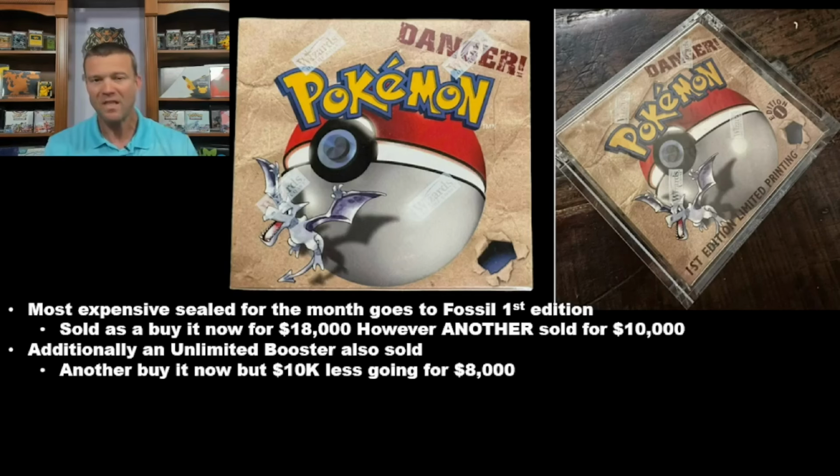And I will tell you, the seller on that auction had a little bit of a lower buyer rating, right? So I think they only had 7 reviews versus the other one that sold. There was another first edition Fossil booster box that sold for $10,000, much more in line with what you're used to seeing. And that seller had a whole lot more reviews, and they had a whole lot more going on in their Pokemon shop. So I don't know what there is to say about that, but there were 2 that sold, one way high at $18,000 and then one at the $10,000 range.